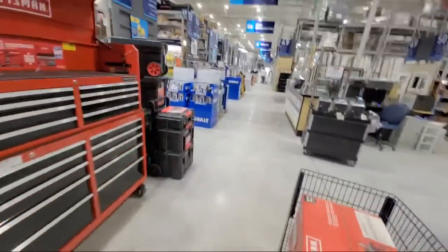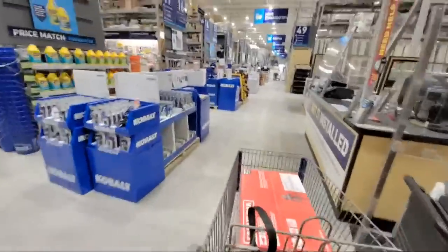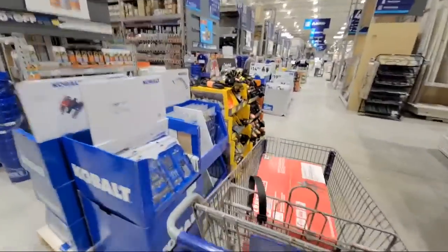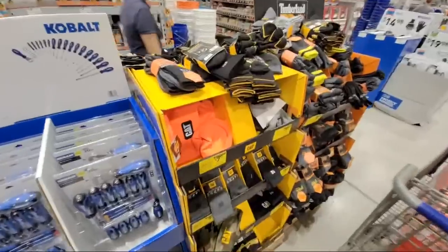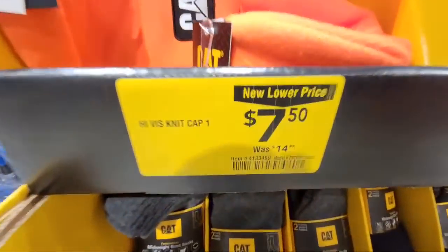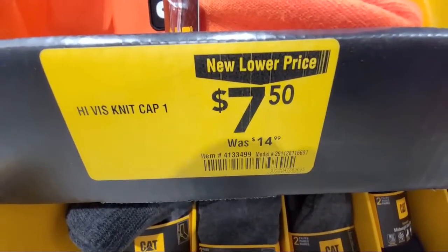I want to get your opinion on this, guys, because I want to pick up some of these here for our next tool giveaway in February. Not for this month, because I think I have enough already for this month. So I did get a request for like some of these Caterpillar caps, because they are down to $7.50 from $14.